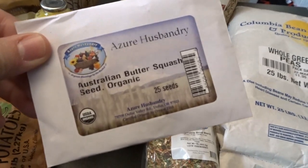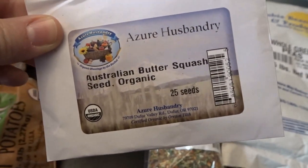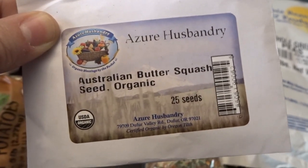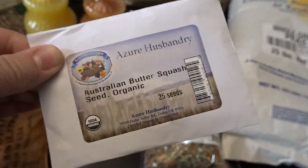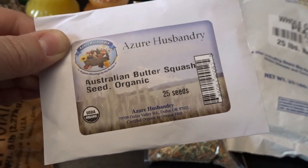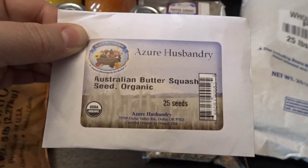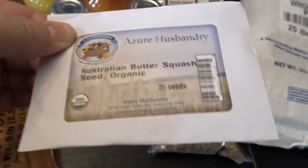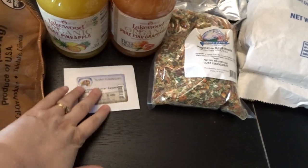I also got this in the bottom of one of my boxes. I think it must have been an accident. I have ordered seeds before, but I don't think I added any seeds to this order. This is an Australian butter squash seed. So we'll have to check my order and see if I accidentally ordered that or if they just accidentally put this in my order. So butter squash seeds, I don't grow very much butter squash, but I certainly could. So there's that as well.